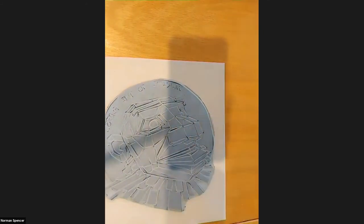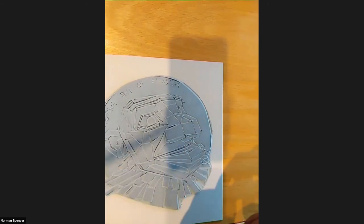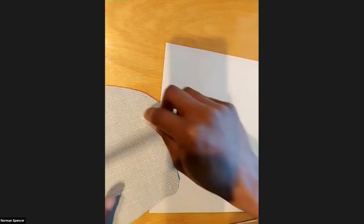Okay, so what I'll do is I'll take a piece of paper the exact same size as the paper that I'm planning on printing on, and I'll put my block onto that paper. This is like 10x9. Just like the linoleum, I buy large sheets and then I cut them into smaller pieces. And then I just use a regular masking tape like this. And I'll just make circles and glue them.